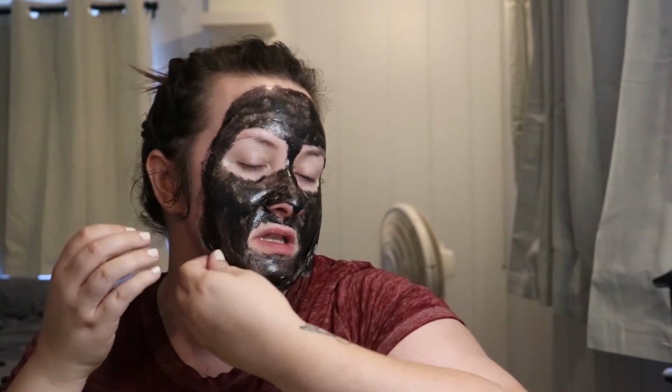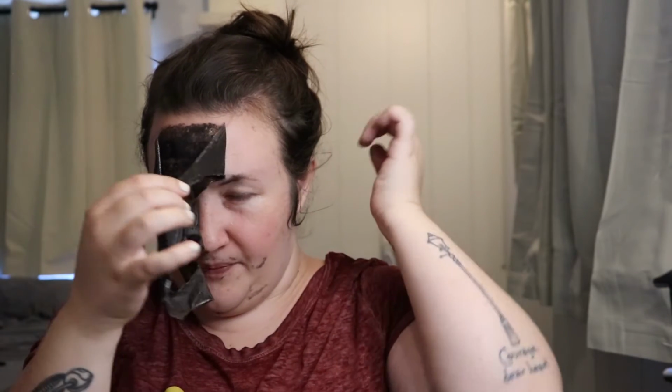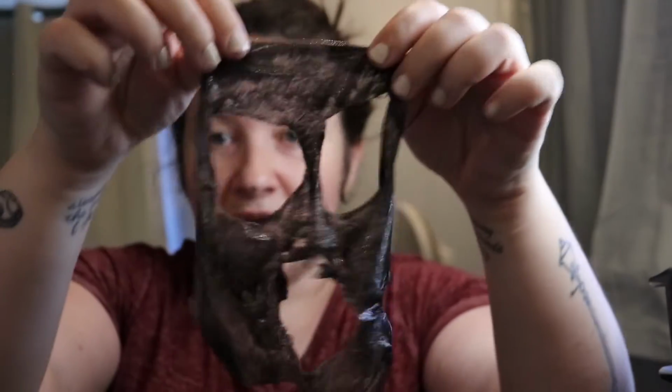It's hard to, I guess I just put it on too thin at the end, so I'm having a hard time picking it up. Okay. Ooh, kind of hurts on my nose and my cheeks and stuff. Ow. Okay. Not bad. So here we go. Got my whole face mask off. I have some little pieces.